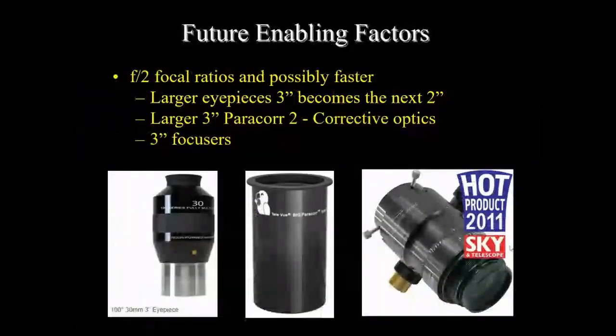Future enabling factors: I think that as we go faster, we're going to need more. We're going to be vignetting the light cone into the eyepiece. So the advent of 3-inch eyepieces is starting to come, 3-inch Paracorrs, 3-inch focusers. So I think this is where things are going to go.